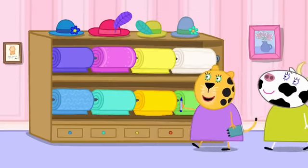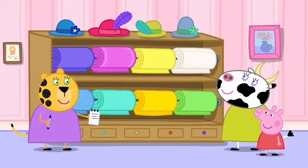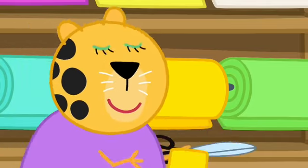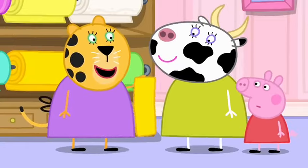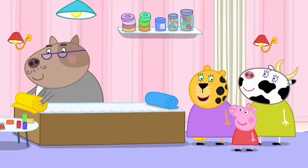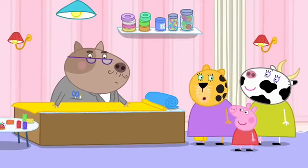Okay, what color do you like? I love yellow. The top one or the bottom one? That one. Is that enough to make a dress? This is just a scrap to cut up and play with. Oh. This is the dress cloth. Wow. Now we just need to measure you.